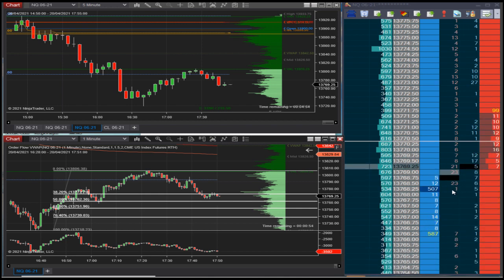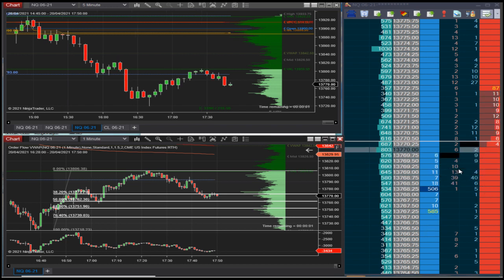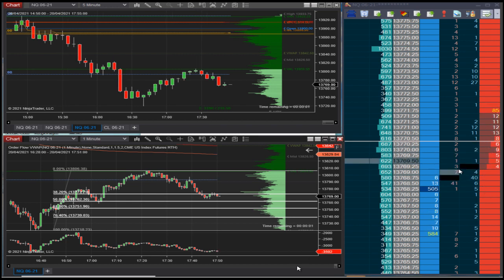All right, cool. So from here, I want you to acknowledge this unusual size on the ladder. We've got 505 contracts resting at 13,768 and 25 cents. This is very, very unusual for the Nasdaq. Just look at the size of the ladder around it. We've got 6, 7, 8, 13, 6, even on this side. Down here, we've got the total amount, 584. That's the total amount of orders on the bid. On the offer, we've got 85 total. So you can see this is taking up the lion's share.